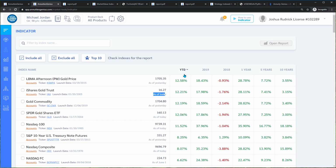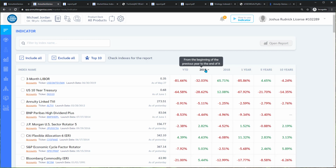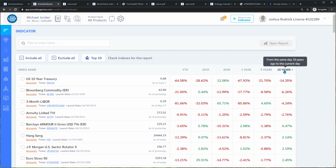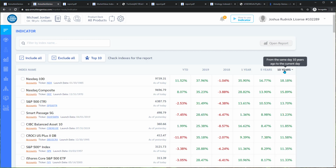Now you have 6 columns here to sort the information. So in 2019, if we click it, it's going to show you worst to best, and then it's going to show you best to worst. You can do the same thing for 18, 1 year, 5 years, even 10 years. Worst to best, best to worst.